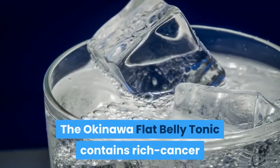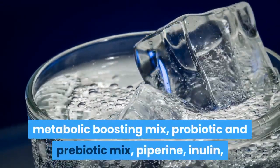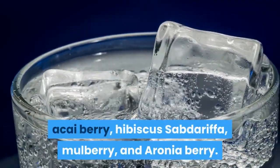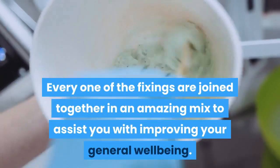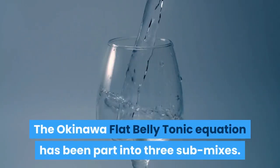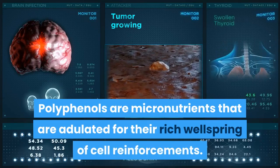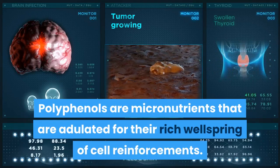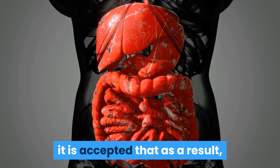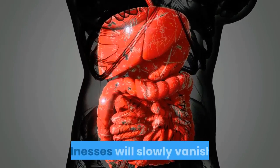The Okinawa Flat Belly Tonic contains rich antioxidant ingredients which include polyphenol mix, metabolic boosting mix, probiotic and prebiotic mix, piperine, inulin, acai berry, hibiscus sabdariffa, mulberry, and aronia berry. All of the ingredients are combined together in an amazing mix to help you improve your overall well-being. Ingredients. The Okinawa Flat Belly Tonic formula has been split into 3 sub-mixes. The first of the mixes contains polyphenols. Polyphenols are micronutrients that are praised for their rich source of antioxidants. Given that the latter boosts the immune system and gets the body free from foreign invaders, it is believed that as a result, issues related to the digestive system, weight, cognitive function, and cardiovascular diseases will slowly vanish.